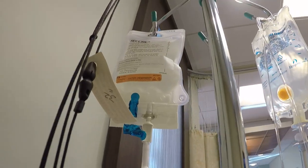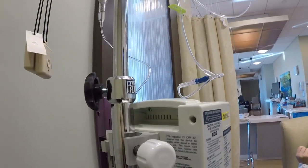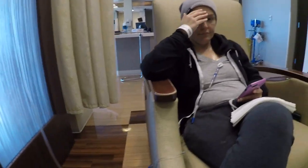Okay, we started Taxol. A little anxious. It might also be the steroid that was given to you at 5 p.m. Pacific Standard Time. Which was coincidentally so very close to our bedtime. It's being pushed really slowly. Push just means it's being pumped into these tubes into Tasheena really slowly. Can barely hear it.